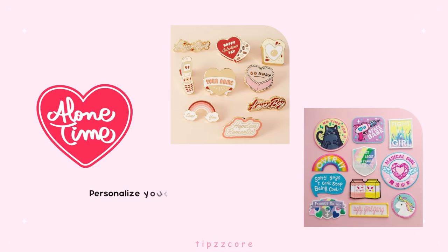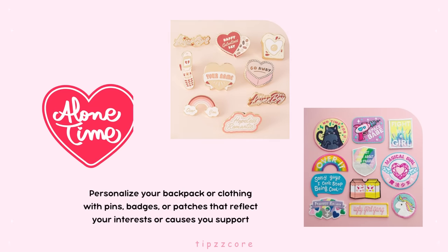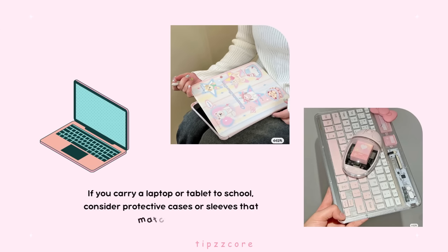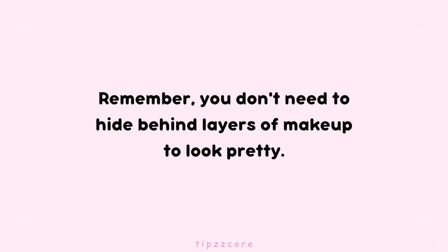Pins and badges. Personalize your backpack or clothing with pins, badges, or patches that reflect your interests or causes you support. Tech accessories. If you carry a laptop or tablet to school, consider protective cases or sleeves that match your style. Remember, you don't need to hide behind layers of makeup to look pretty.